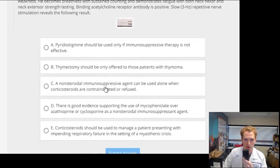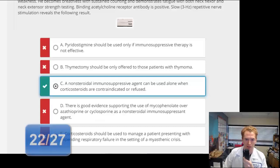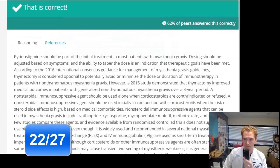Okay, a non-steroidal immunosuppressive agent can be used alone when corticosteroids are contraindicated or refused. That's certainly true. There is good evidence supporting the use of mycophenolate over azathioprine or cyclosporin as a non-steroidal immunosuppressant agent. I don't think there's any specific evidence for that. Corticosteroids should be used to manage a patient presenting with impending respiratory failure. No, steroids are specifically contraindicated in myasthenic crisis. So I believe that C is a reasonable answer. Okay, there we go. All right.